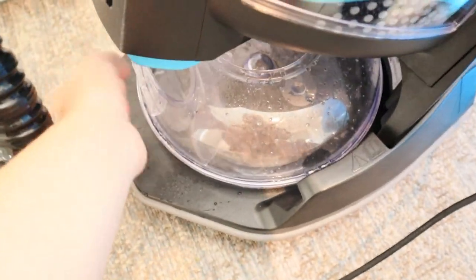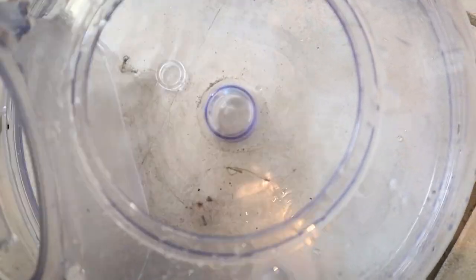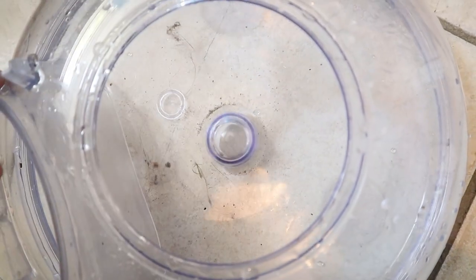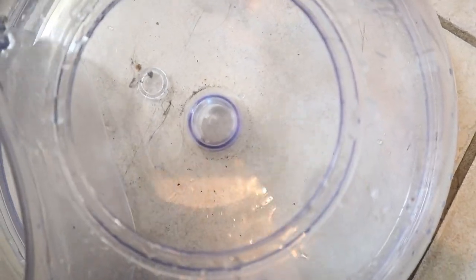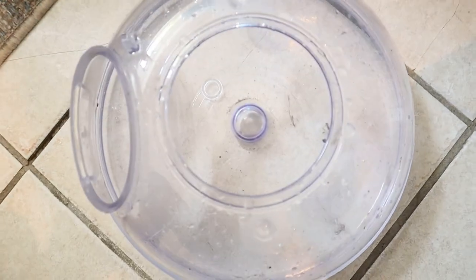So the longer you leave it on, the more it will pull out. But as you can see, it pulled all of that off the pillows and blankets. And there's some sand at the bottom, which, yeah, is really exciting. So there's lots of things that you can do with this thing. I'm gonna do some of my other pillows off camera, but you get the gist of it.